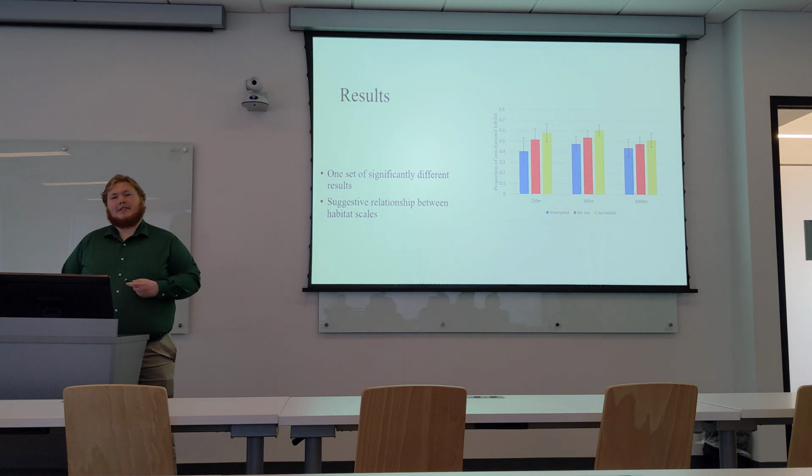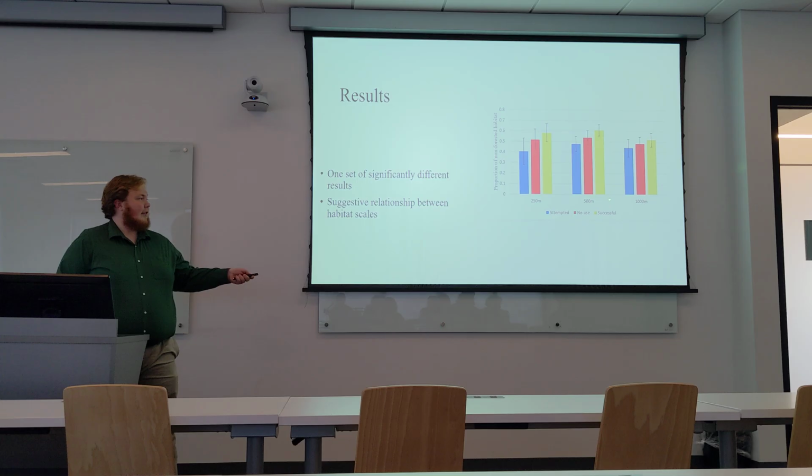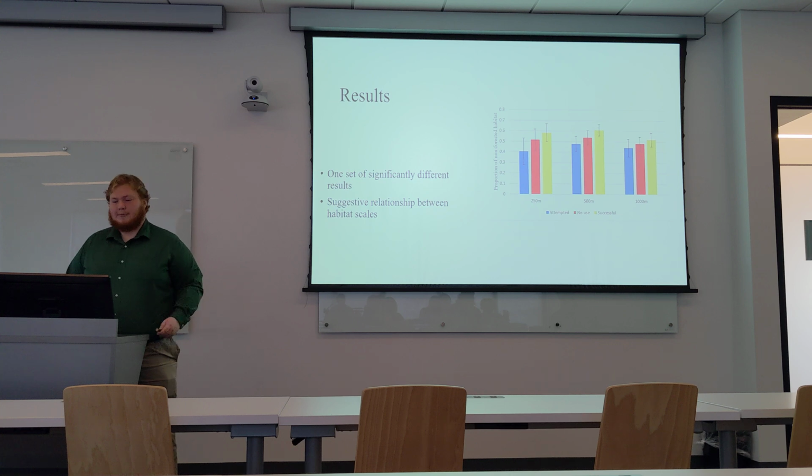And what that means to me as a kestrel manager is that kestrels nesting opportunistically in areas with lower proportions of non-forested habitat are not having the same nest success as kestrels nesting in areas with higher proportions of that non-forested habitat. There is also a general trend within each of the habitat scales, and that's within the successful bars. And each successful category of nest always had the highest proportion of non-forested habitat on average.